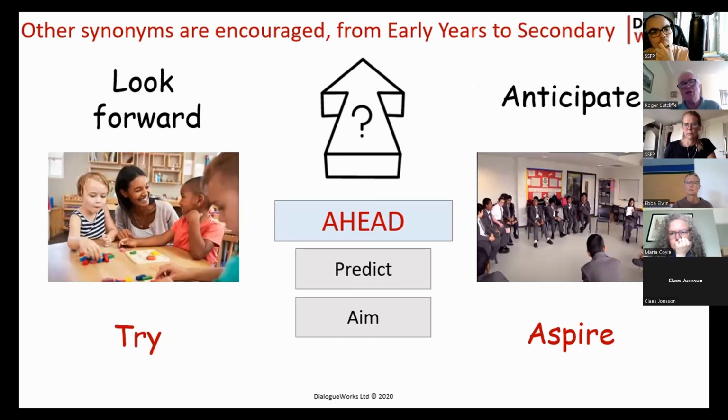At early years level, we might use the vocabulary of looking forward. Or we might use the vocabulary of to try, because if you're trying to do something, you're aiming to do it. So that's again thinking ahead. At a more advanced level, you might be using the vocabulary of to anticipate or to aspire. I guess that translates reasonably into Swedish, or do you understand that concept of to aspire? It's a sort of hope, aim, and so on.